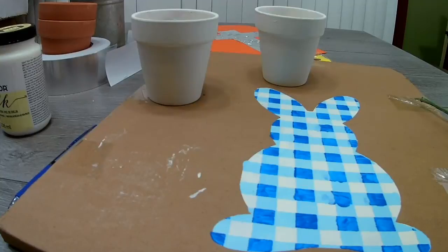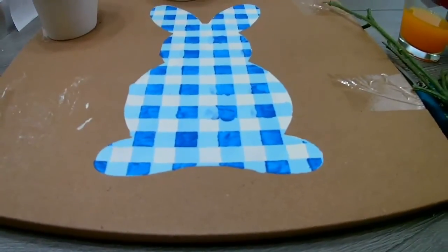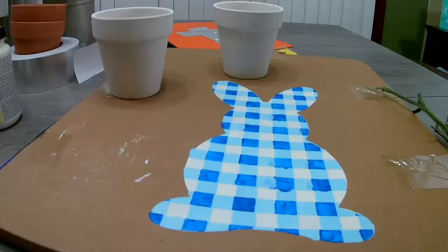Give me ideas, especially on the buffalo check. I thought about doing just a plain pattern that could be used for anything. I also thought about doing an Easter egg, one in a bigger pattern.